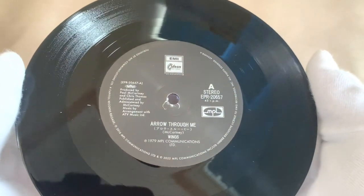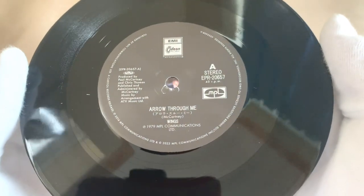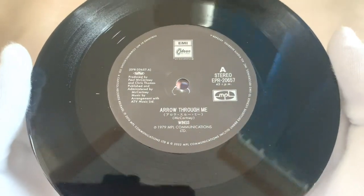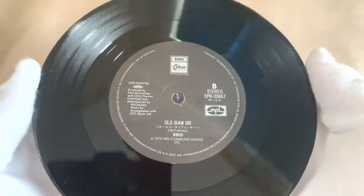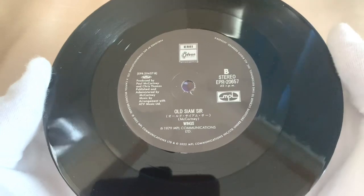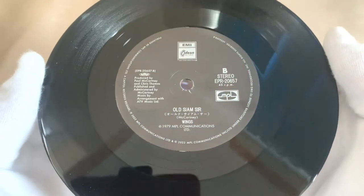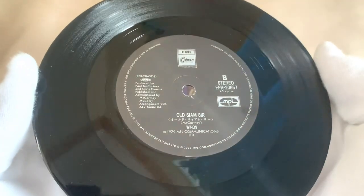with on the right there you've got the A-side, stereo, and of course the MPL logo, with Arrow Through Me and Wings, with 1979 MPL Communications Limited. And onto the B-side there, once again you've got stereo and the MPL logo, with Old Siam Sir and Wings, with 1979 MPL Communications Limited.